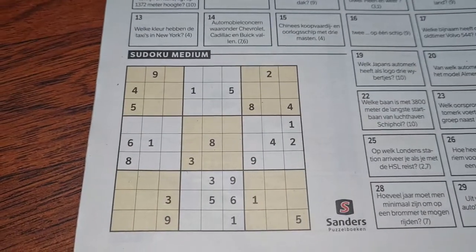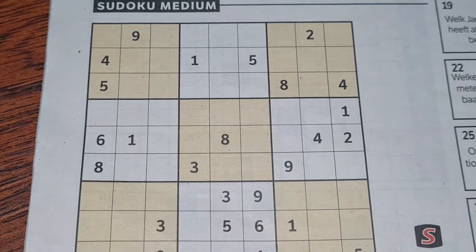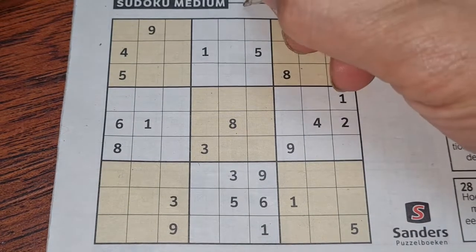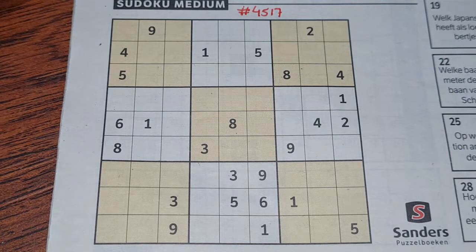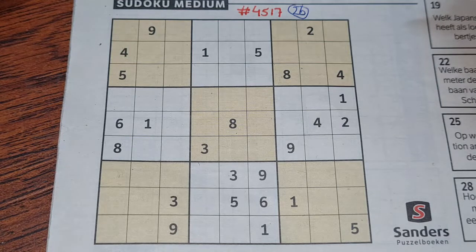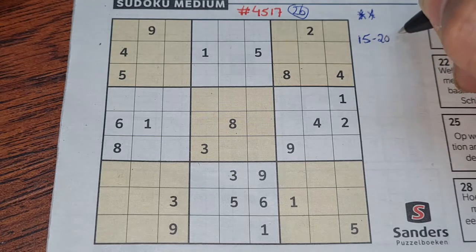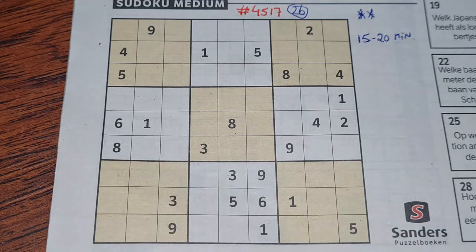Alright, so let's get started with this Sudoku Medium, and this will be number 4517. Before I start, I always count the printed digits. Well, this one has 26 printed digits. If you compare with the 1 star, 2 stars, 3 stars, and the 4 star Sudokus, this will be a 2 stars Sudoku. And for 2 stars Sudoku, I need 15 to 20 minutes to solve. That's my time limit. So let's get started.